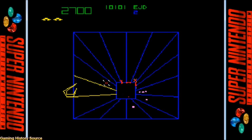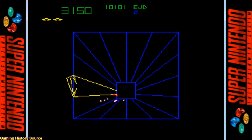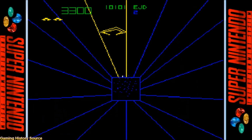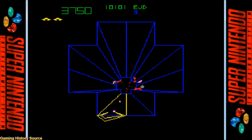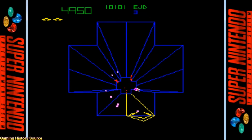The graphics, while a bit on the blocky side, feature nice, vibrant colors. The animation is nice and smooth along with the gameplay. The sound effects and music are straight out of the arcade game. Overall, it's a pretty good conversion. The PlayStation and Sega Saturn versions are almost identical to the arcade game.